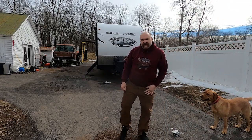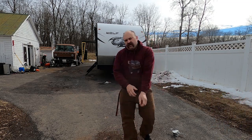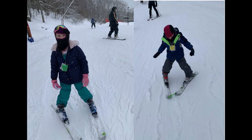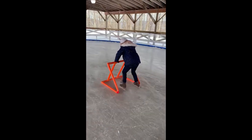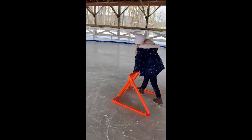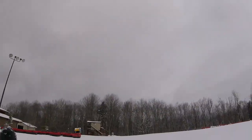I led in with that intro of our camping trip in Canaan Valley, which is a ski resort here in West Virginia. It's a valley that's a natural bowl on top of a mountain, so it just gets continuous snow all winter. We decided to go for a weekend camping there. It ended up dumping 1.5 feet of snow, so we stayed an extra day. We had a great time.